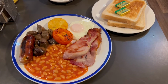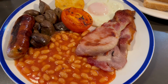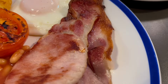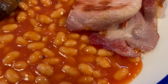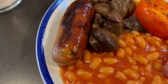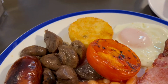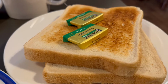Now this breakfast came out looking really nice and had everything you wanted on a breakfast on it, but with only one sausage though, which I was a little bit disappointed about, but I can get over it if it tastes good. So with this breakfast you get 2 rashers of bacon, a good portion of baked beans, a decent sized sausage, fried mushrooms, a fried tomato, a round hash brown, 1 fried egg which looks to be cooked perfectly, and 2 slices of toast with 2 packs of butter on the side.